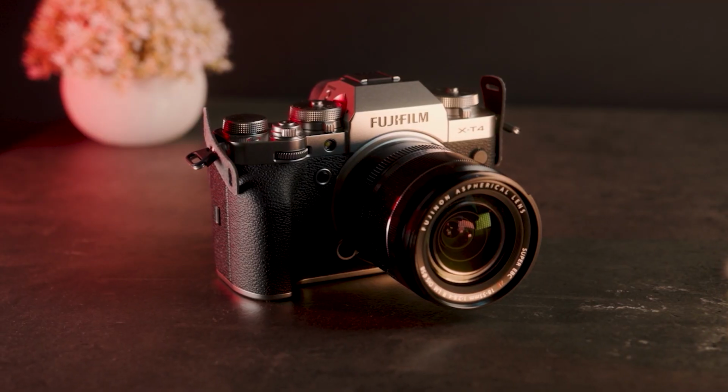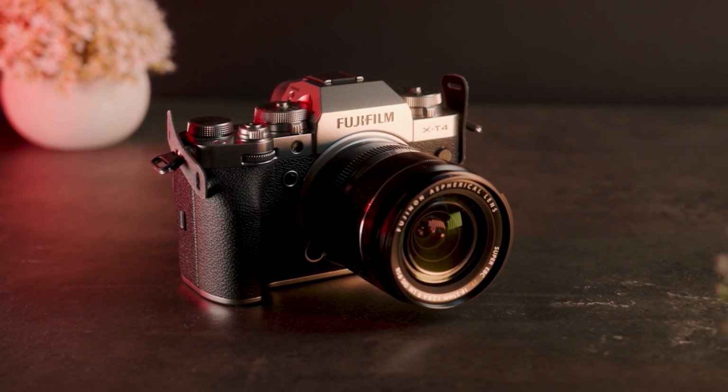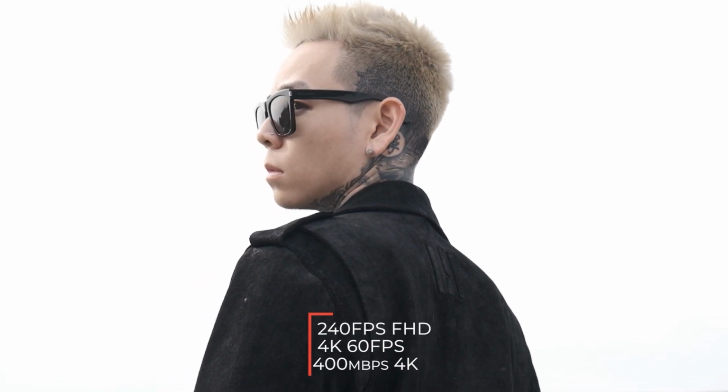For just a couple $100 more, you could get the Fuji X-T4, which also has in-body stabilization. It even has 240 frames per second in full HD, and it does 4K in 60. And it has 400 megabits per second in 4K mode. I would rather get that camera simply because I'm gonna have more room to push and pull my colors, more latitude, and that is really going to be a better camera for me as a cinematographer.